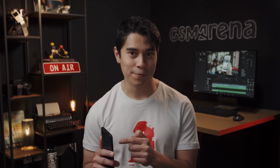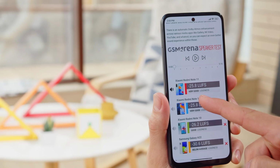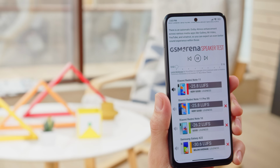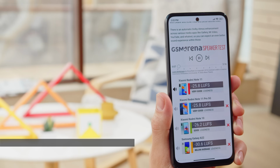For audio, the Redmi Note 11 has a 3.5mm jack for headphones and a pair of stereo speakers. The speakers are well balanced and earned a loudness score of very good on our charts. The quality seems to be improved over last year's model too, with clearer and richer mids and better defined lows.